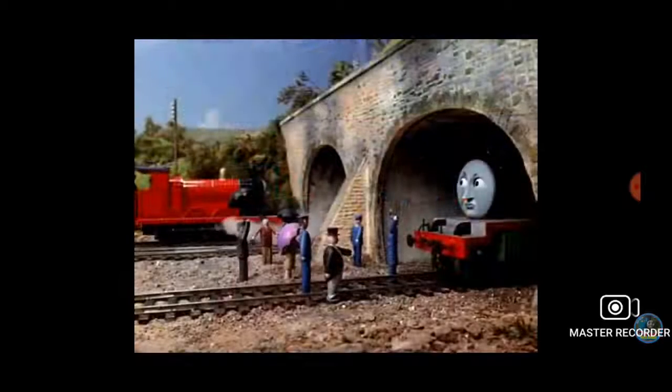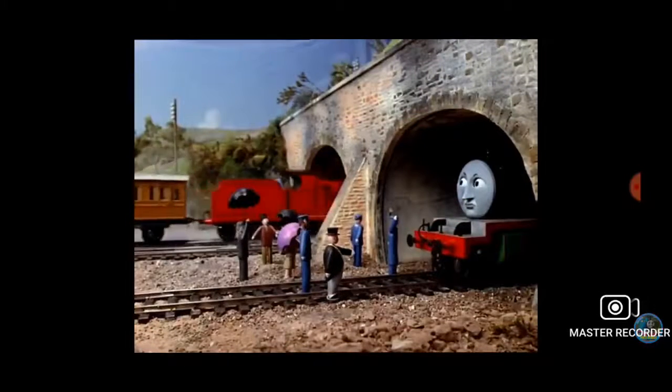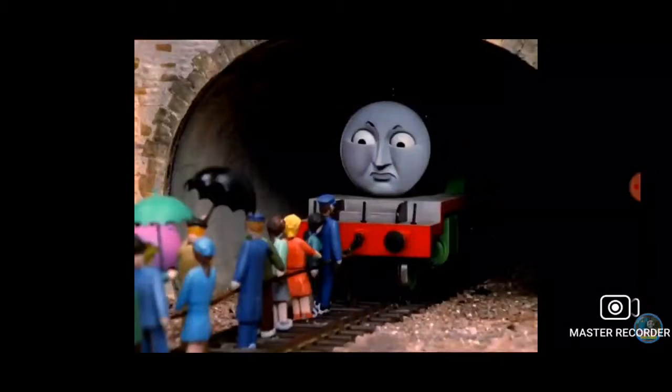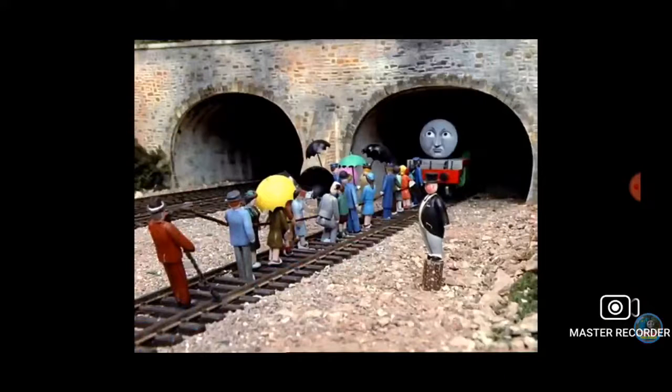And, oh, there's the mistake I saw. I think they used some kind of blanket or sheet for that, and I know how they made it now. But they did a really good job, and Wilbert Awdry, I bet, was the greatest man in the world.